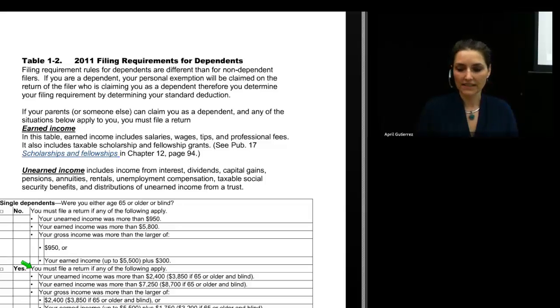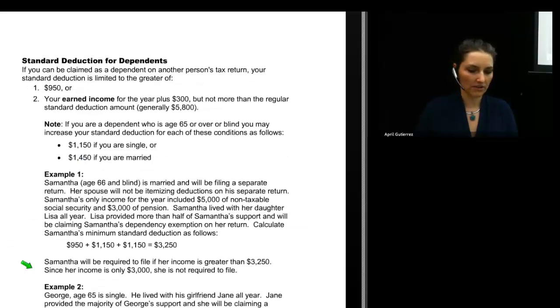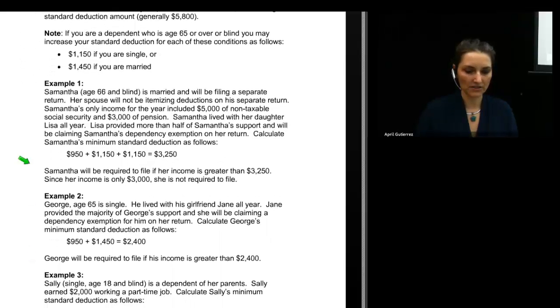All right, I did see a Skype earlier, and the question came from Damien. George doesn't qualify as a dependent, right? So let's go back up and find that question on George. Sometimes I see these Skype questions a little bit late. George, age 65, is single. He lived with his girlfriend, Jane, all year. Jane provided the majority of George's support, and she will be claiming a dependency exemption for him on her return. Calculate George's minimum standard deduction.